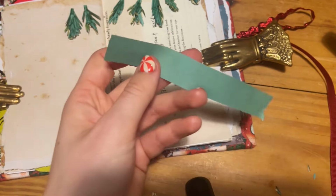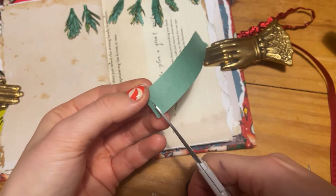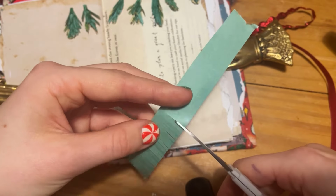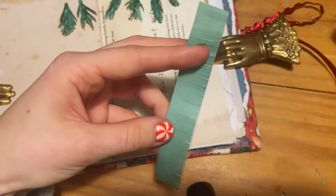I just cut it into a little strip and then make lots of tiny little cuts along one side to make a kind of fringe. I've seen people use crepe paper for this, and then they wrap it around the wire, but I just used slightly thicker paper and it kind of just glued onto itself, so I didn't need to wrap it around anything, so that was good.